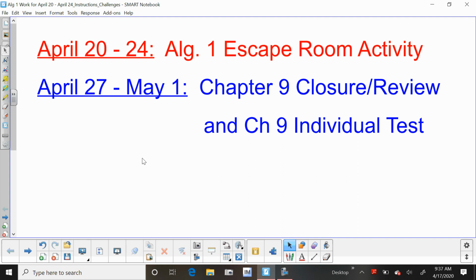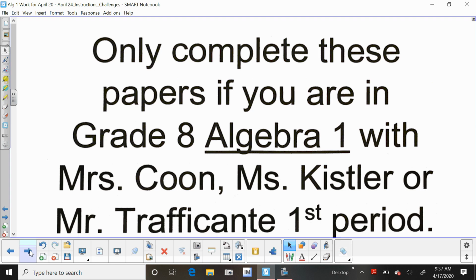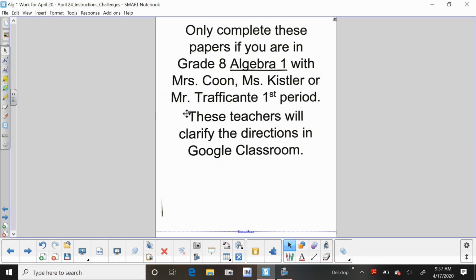So what we're going to do is take this week and take an opportunity to do hopefully a little fun activity for you to do, a challenging one for sure. That'll help you review for not only Chapter 9 tests, but a lot of other material that we've done throughout the whole year. So this is just one of the pages in the PDF that I will post in Google Classroom. We were required to put this in there. So this is for Algebra 1 for my class, Mrs. Kuhn and Ms. Kistler's class.